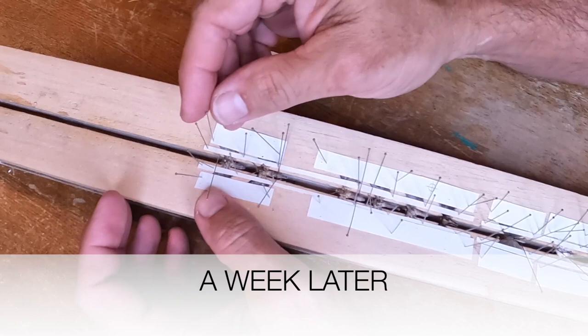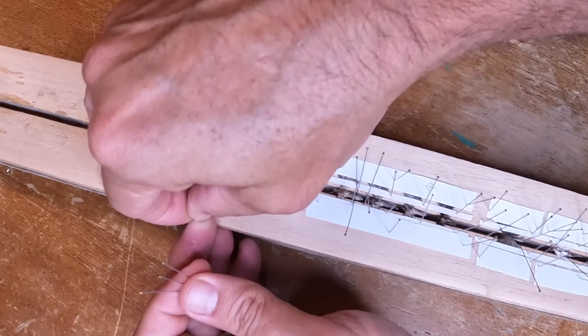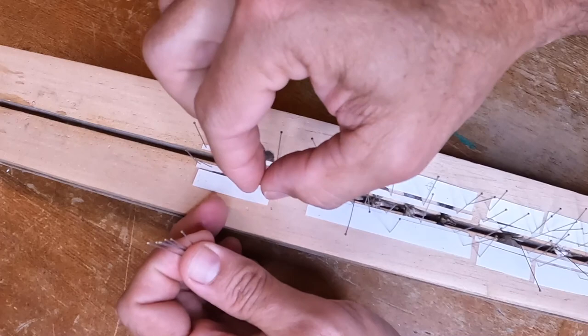All right, it's been over a week. We're going to take some of our Paectes off the board, and we're gonna try and do this as fast as possible because I got 5 of them on here. And I don't want you guys to sit and watch me just take pins off of a board.